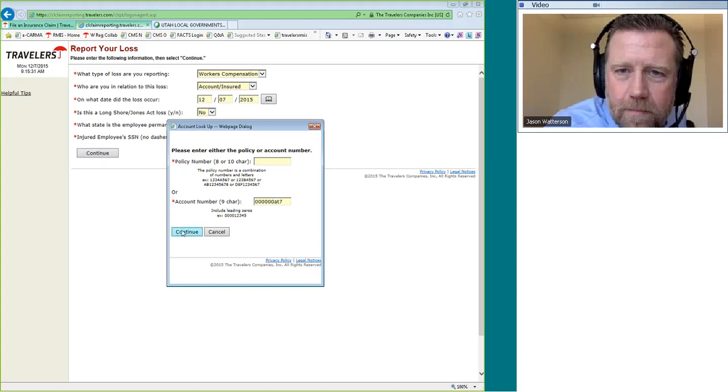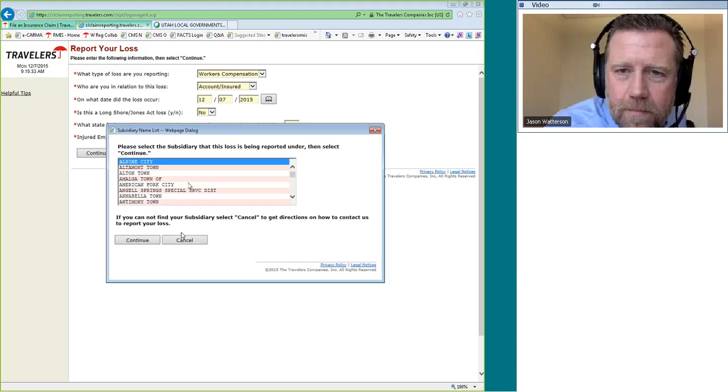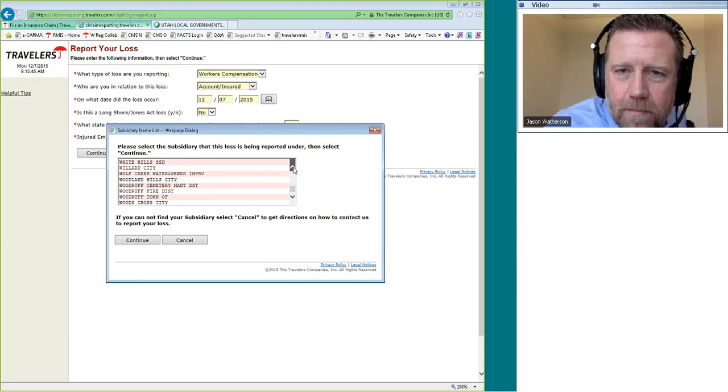Once you do that for the account number, hit continue. It will know you're with the trust, and then it will pull up the list of all the entities that you can possibly report claims for. Now, very important, if you do not see your name here, maybe you're West Bountiful and it's listed under W, so look for that, maybe it's abbreviated. But if you don't find yourself in there, definitely talk to the folks at the trust right away and we can get that rectified.